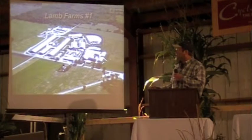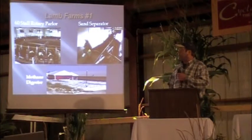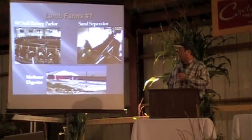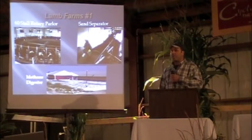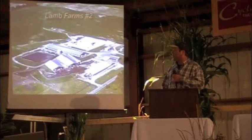This is the original facility. We kind of expanded down the road, and we still milk our hospital cows through the old parlor. A few of the highlights of this farm: the Westphalia Surge rotary parlor we built in 2001. We've been really happy with that. The McClanahan sand separator, and the methane digester. So there have been some hiccups to that methane digester. Probably the jury is still out on it in my eyes a little bit, but right now it seems to be operating pretty well. But that hasn't always been the case. There were a few hiccups to work out of the system.